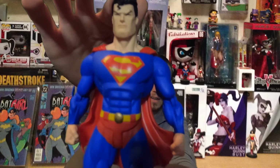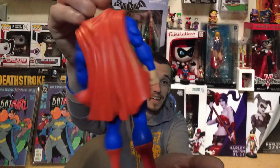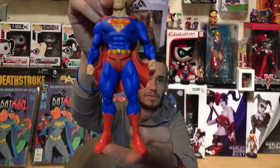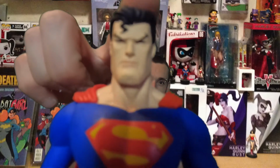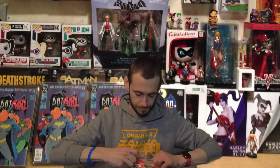Like the Batman from the Ed McGuinness line, I also have the gorgeous Superman. I mean, look at the muscles. I like that he has this really short cape as well. I think that's great because normally the capes go all the way down to his ankles. But the Ed McGuinness line is fantastic. I don't think I got every single one. I got as many as I could at the time.